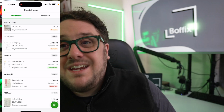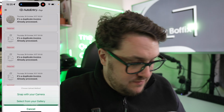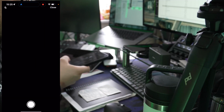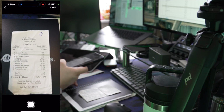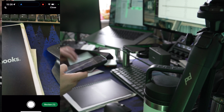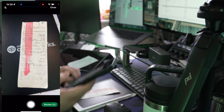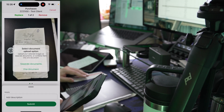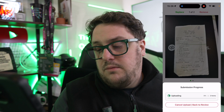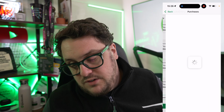I'm going for that. Now let's see what it looks like on auto entry. So auto entry, there's an add receipt option just there. Snap with your camera or import with your gallery. So 2 from the camera, remember, like last time. I'm going to have this one. Boom. Again, I get to do multiple ones at the same time, which we like. Boom. And review. So review those 2. Separate documents, press submit, and they should be uploading now like that. So again, that batch functionality, we do like that. That just makes my life so much easier.